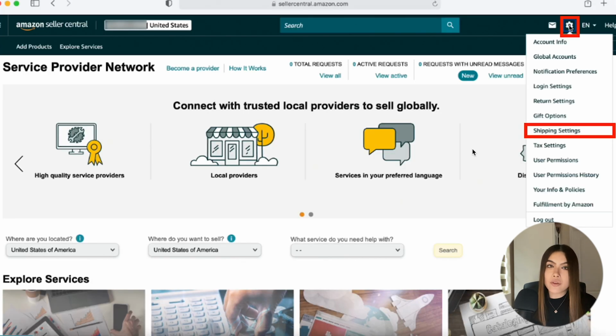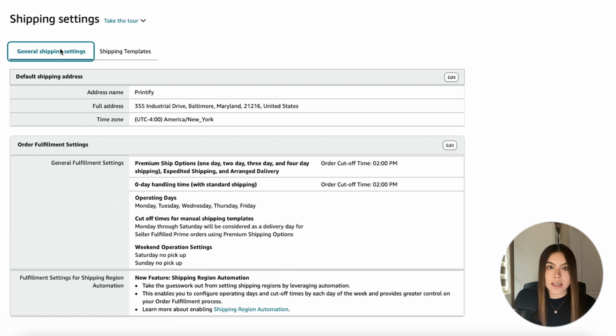So once you have your account, the next thing to do is to set up shipping templates. So hover over the cog in the top right, click on shipping settings, and then general shipping settings, and then change the default shipping address to Printify, which is this address, or whatever your provider is. Now for order fulfillment settings, these are the settings that I have. You can change them if you want.